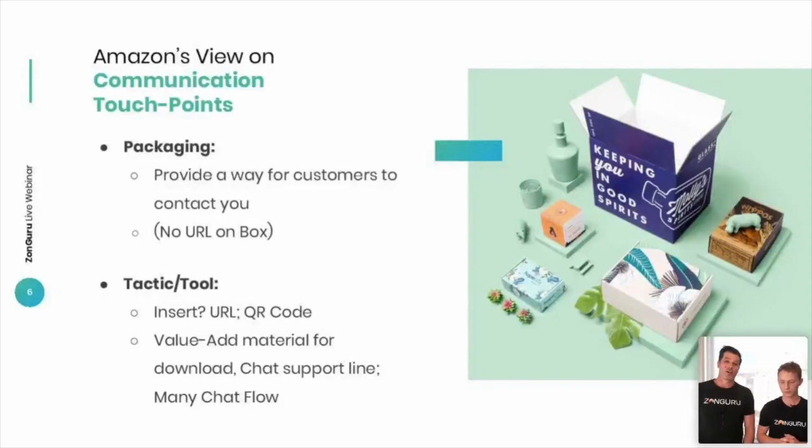Yeah, and again, Amazon wants something to fall back on and say, hey, that's against terms of service, if they decide to not go after you. But what we see is they mostly turn a blind eye to inserts. So use that for your own decision there.